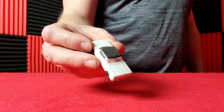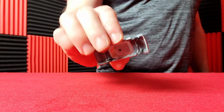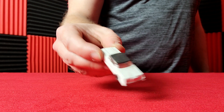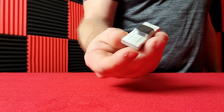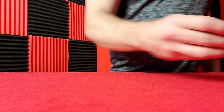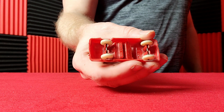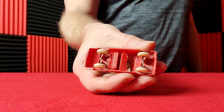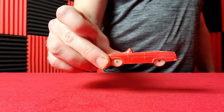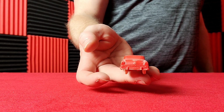Then we got this tiny little white coupe with the window still inside of it. Not a lot of them were made with the windows. This one was, and it still has it. Then we got this old Milton Bradley convertible. It says MB in the side of it, so I'm guessing that's what that is. With its white wall tires. One of my favorites.